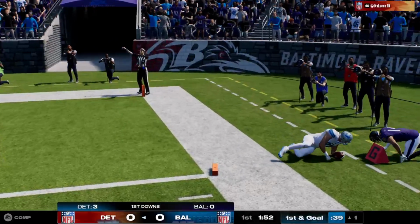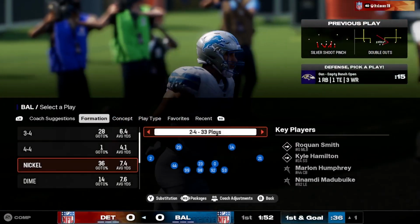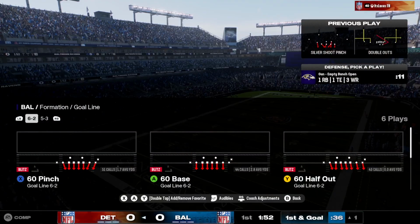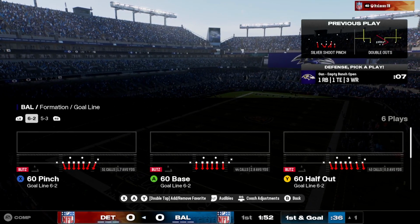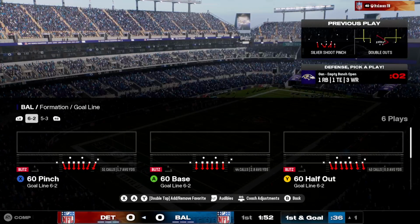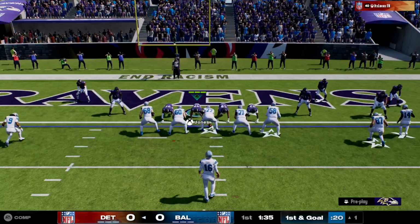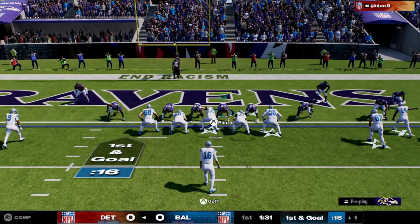That is caught, and the Lions are going to have a 1st and goal. Very nearly a touchdown. He's going to be marked out of bounds just shy of the pylon. 12 yards there, and a 1st down. Great chance to make an early statement here on the road. It is 1st and goal.